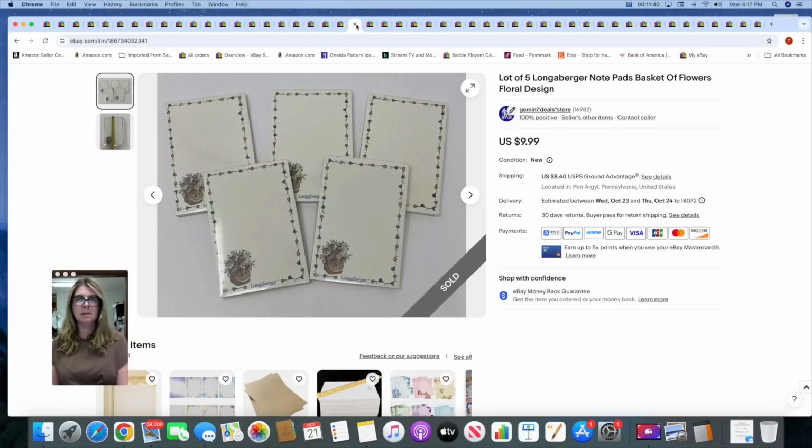Next is a lot of 5 Longaberger notepads. This came out of my large Longaberger lot. The woman was a previous consultant and had all kinds of Longaberger related stuff, and I'm still getting through it. I am not quite through that Longaberger lot, believe it or not, and I have listed so much of it, and I still am working my way through it. So these 5 little notepads sold for $9.99 plus shipping.